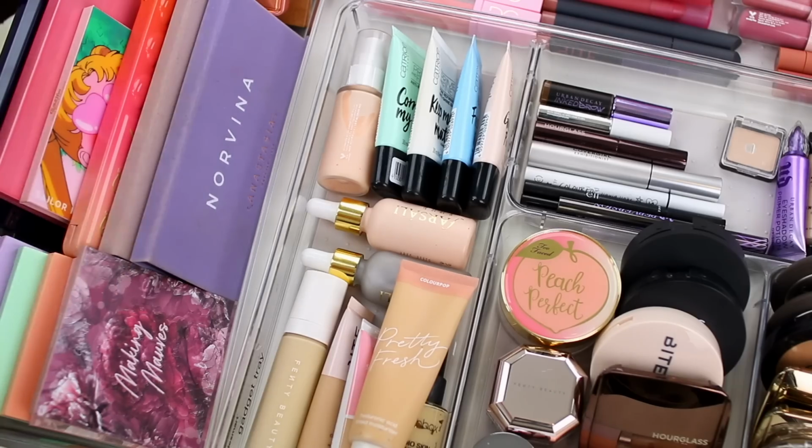I like to switch up my makeup every season and rotate my products so I'm getting use out of my entire collection. And it also helps me keep my collection in check because if I put products in my drawer and I don't like them or I don't touch them at the end of like the 2 months, then I end up decluttering them.